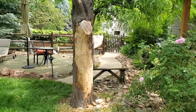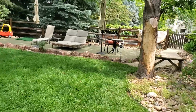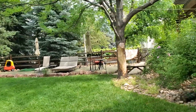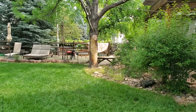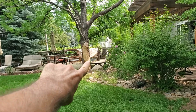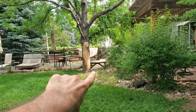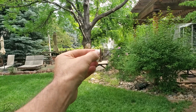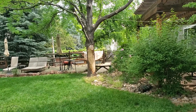I'm doing a follow-up on a locust tree that was pretty stressed last year. It did not have this trunk damage the way we see it now. At the time, the trunk was damaged, but the bark had not fallen completely off of it.